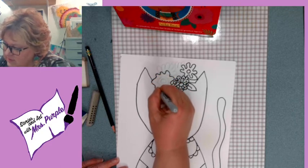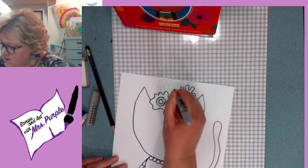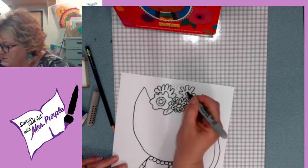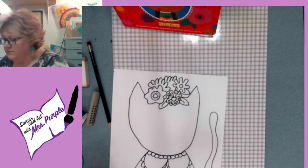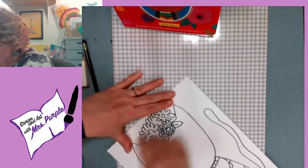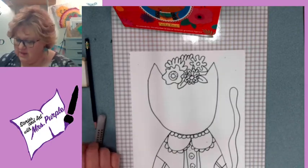Let's see. I messed that one up, but that's okay. And I did get out of the line some, which is a good thing I have my eraser. Because I can go in and erase those pencil lines. There we go. All right. So I'm going to just erase my pencil lines real quick. Just like that. So it doesn't look so messy. So there, I've got a bunch of flowers on her head.